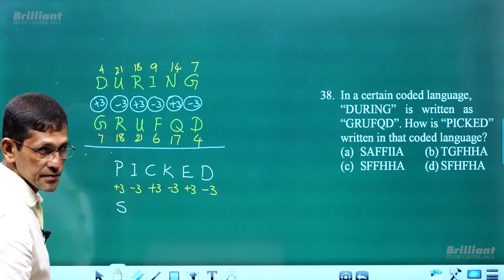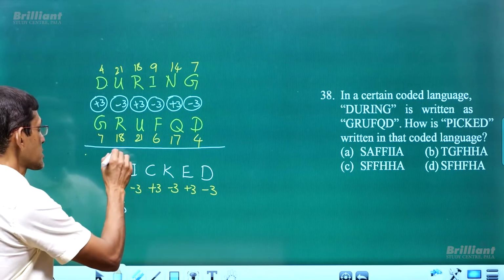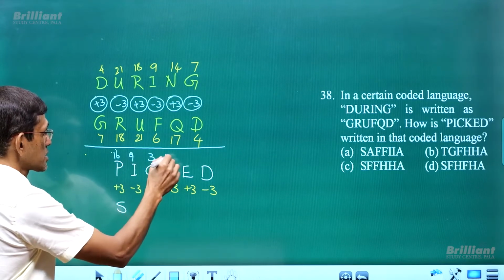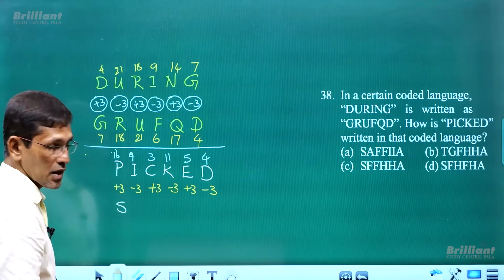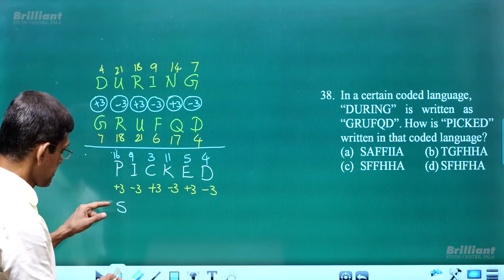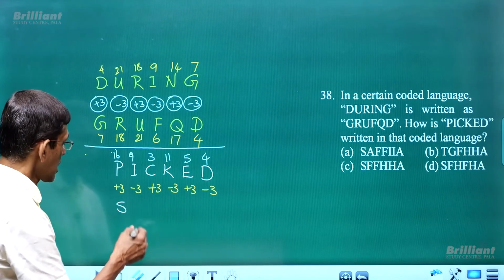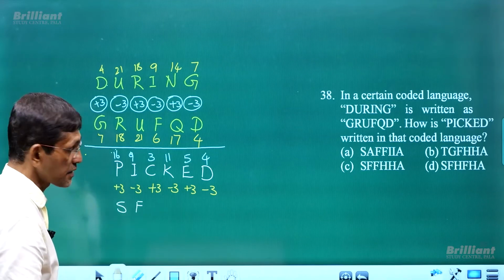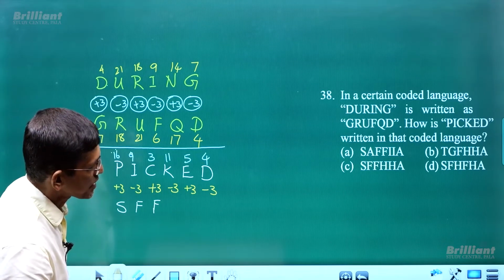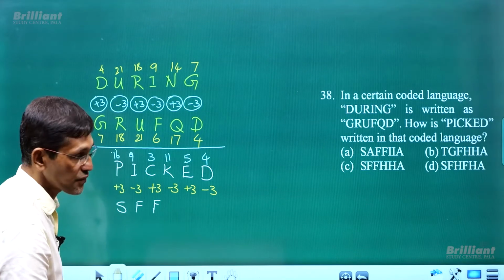Yes. P is 16. So 16 plus 3. Position values of letters are really important. Always remember the position value. 16, this is 9, this is 3, this is 11, 5, 4. Okay, so that will make the exercise easy. 16 plus 3 is 19, 19 is S. 9 minus 3, 9 is I, minus 3 is 6, that's F. And C plus 3 is F, so SFF. How many answer choices starting from SFF? Only one answer choice is starting from SFF, that is answer choice C. So finally the answer is C.